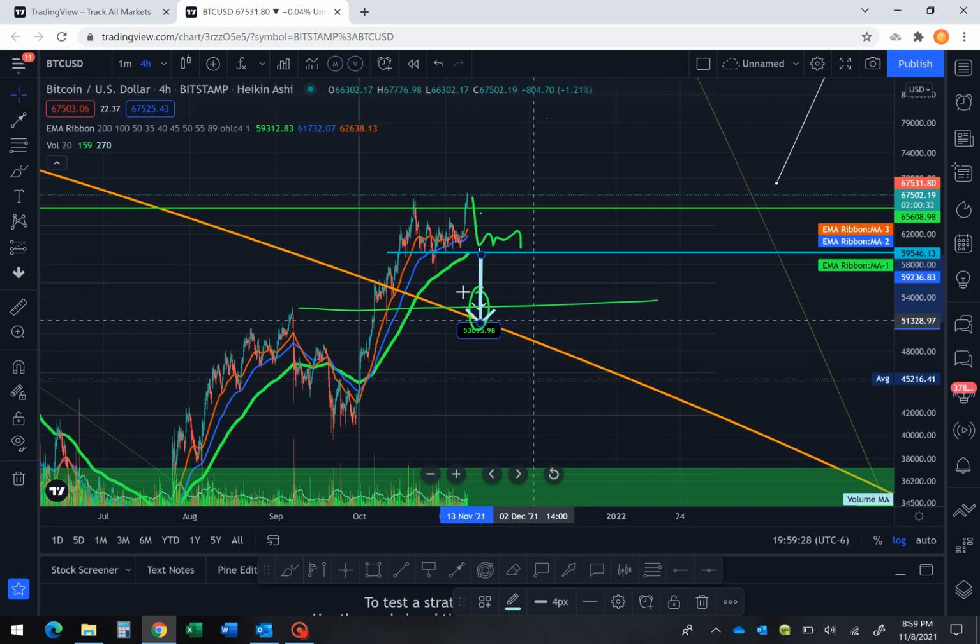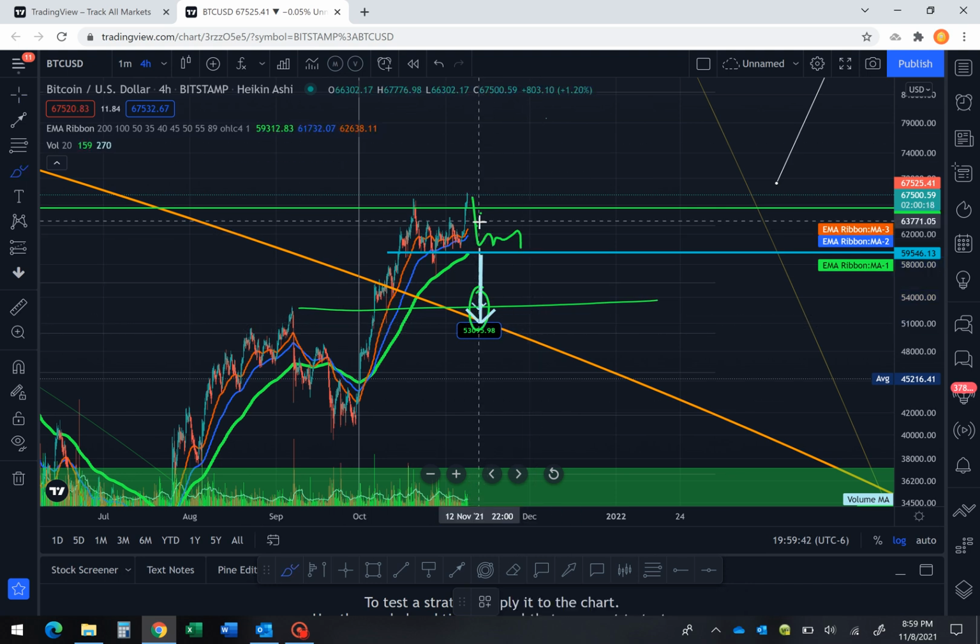When we're zoomed in, you don't really see what's going on, but it's because it's back testing this old major upper resistance that's now going to be lower support. So I think you have to come down and retest this, even if you are to make new highs. I think you got to come down and touch that.